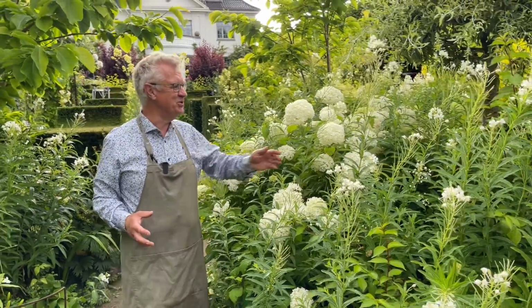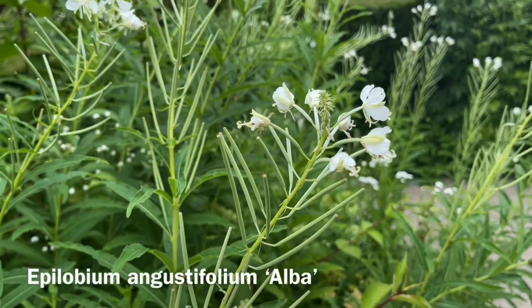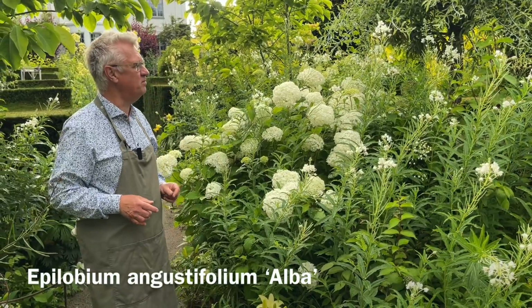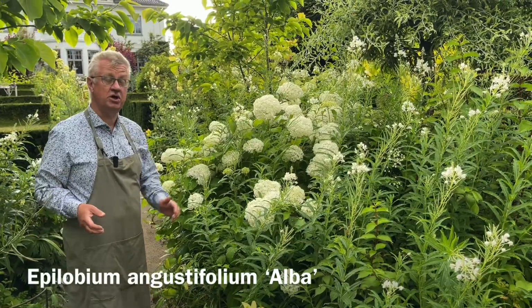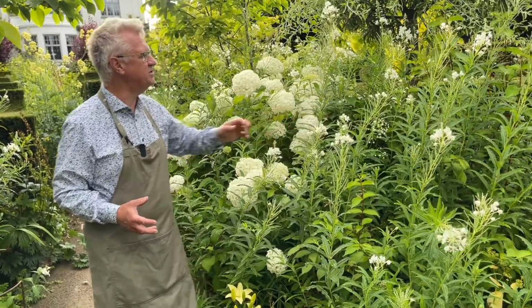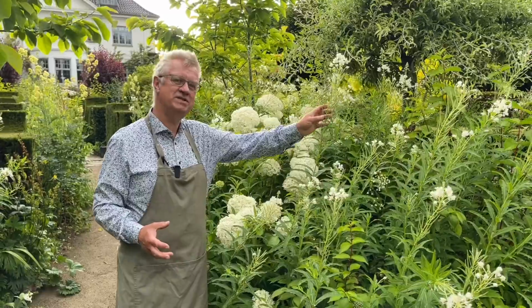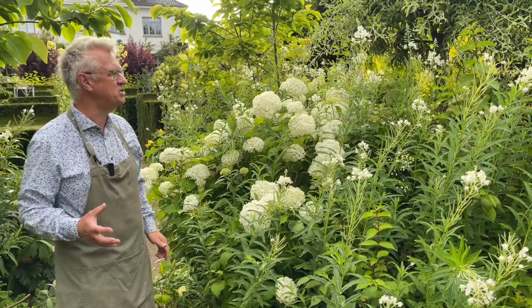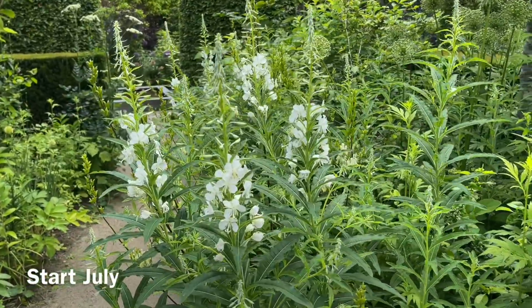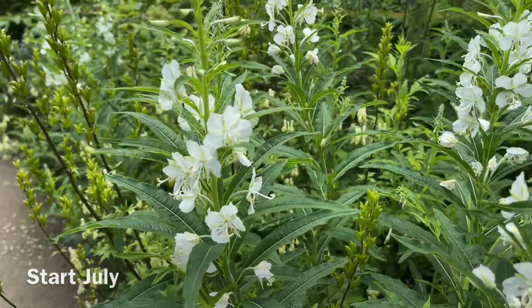I would also like to show you this plant. This is Epilobium angustifolium Alba. Alba means white in Latin. And you probably know this plant from nature. It's growing wild here in Denmark, but this is not the white variety. This is a carmine red variety. But I think the white variety here is so great. And you can see now we have the seed heads here. But about 2 weeks ago, there were many more flowers. The white form is quite self-sowing, but this is sterile, so you won't have seeds from this.